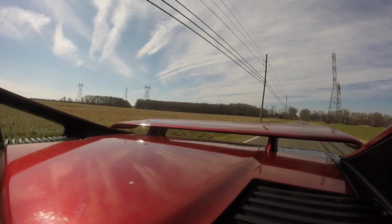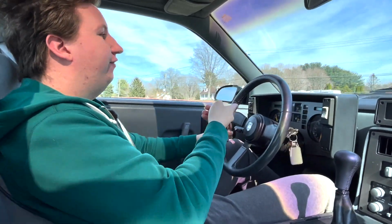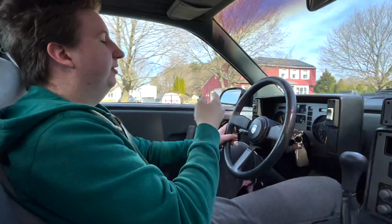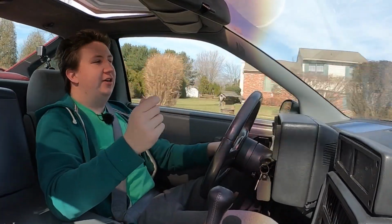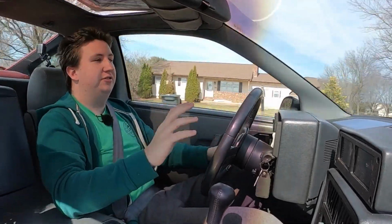This car is 35 years old. It's an old car, and also it's only got 43,000 miles on it. I'm coming up on 44. I have a feeling that this car sat for a little bit, and the maintenance that was done to it maybe wasn't quite what it should have been. For example, now I don't know if this was the owner's fault at all or not.